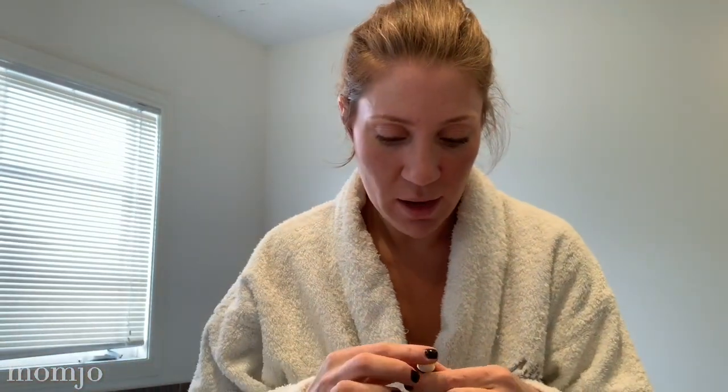Okay, lips I always do last. That will be like downstairs. I'll put like some Vaseline on now or something, just to get me going. Okay, so I'm already feeling like the face is getting somewhere.